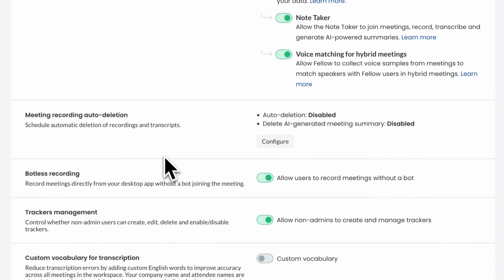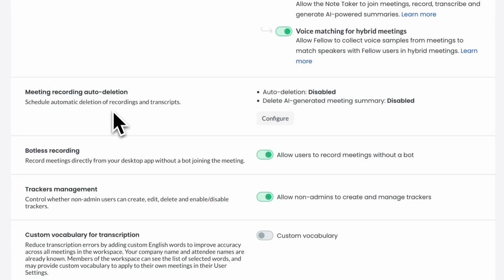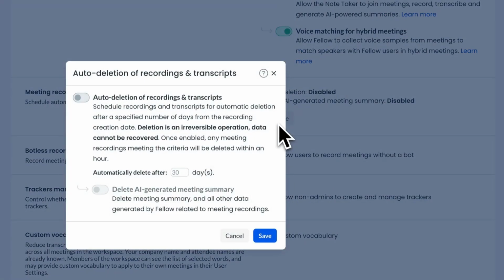The auto-deletion of recordings setting is one of the most powerful tools for organizations that need strict control over data retention. This section allows workspace admins to automatically delete meeting recordings and transcripts after a set period of time. It's designed to help companies meet compliance requirements, reduce storage of sensitive information, and align with internal privacy policies. When you open this section, you'll see two primary controls, one for scheduling the deletion of recordings and transcripts, and another for deciding whether AI-generated summaries should also be deleted.